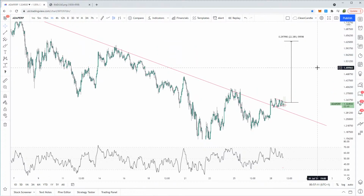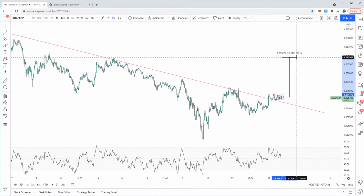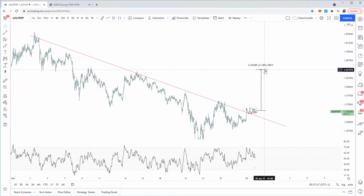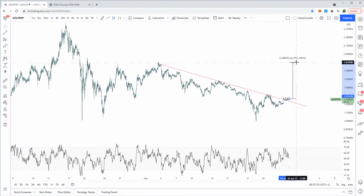I think best case scenario is 22%. Worst case scenario on a fake out, it's probably 4%. Another take profit at 10%, and then final take profit up here at 22%. Maybe dream scenario is this one, into here. I mean, dream scenario is here.